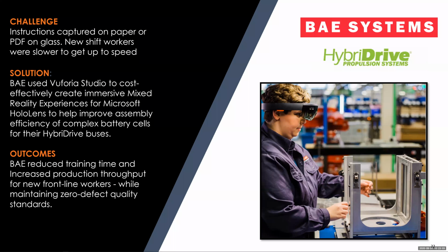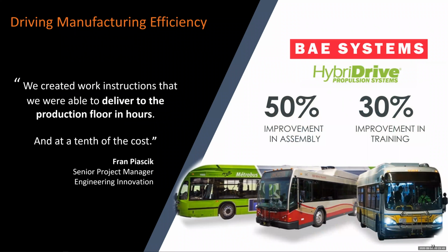At BAE, you saw the examples of that in the video where we had the people assembling the different products, and then even more use out on the shop floor in terms of different operations as well. But they were able to capture those instructions and use that to train the people to do this complex assembly work in a much more rapid way than they had been before. And they also were able to dramatically increase the quality because the workers had better training, because they had this assistance as they were out there on the shop floor as well. And so what we can see is that they had a 30% improvement in the amount of time that it took to do the training, and then a 50% improvement in the number of defects within assembly as well.